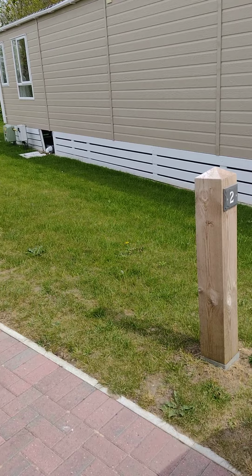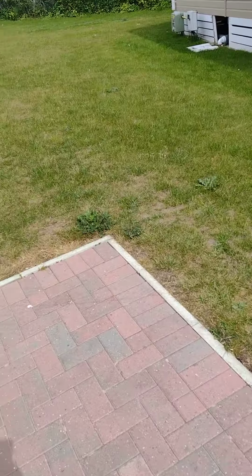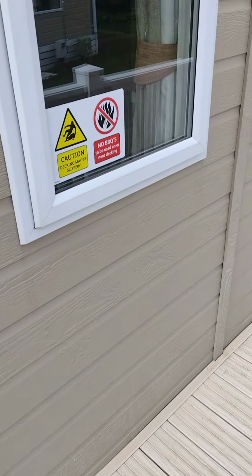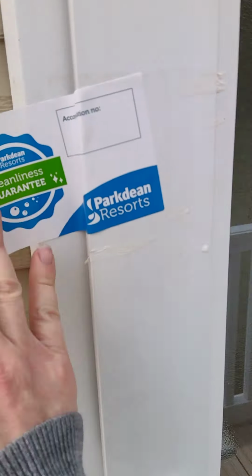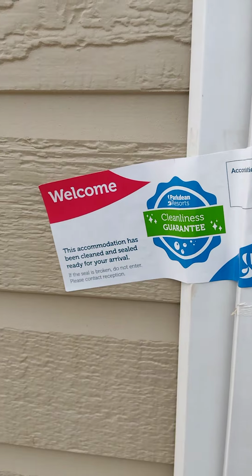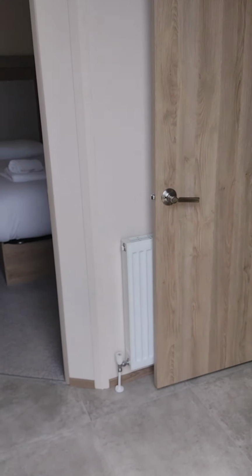So this is what we are seeing in our own time. We're staying in number 2. Let's see what it's like. Usually I do a review at the end of the stay, but today I thought we'll do a review on our entrance. There we go, we've got our tag, it's been sealed there with the approval, and we shall go in.